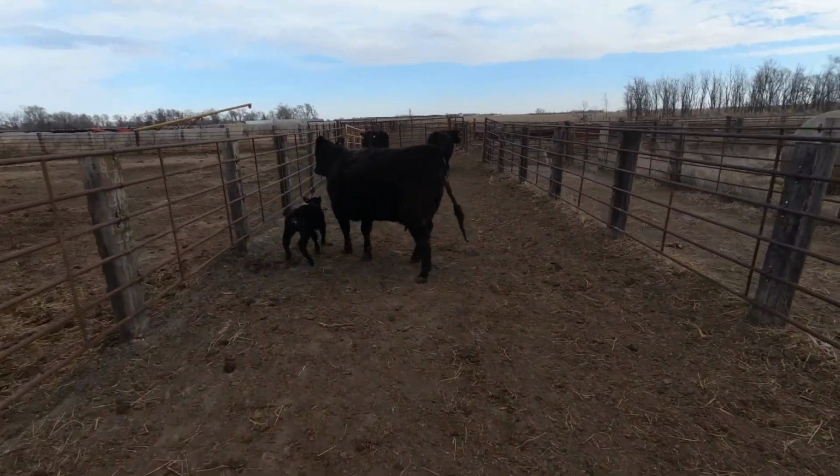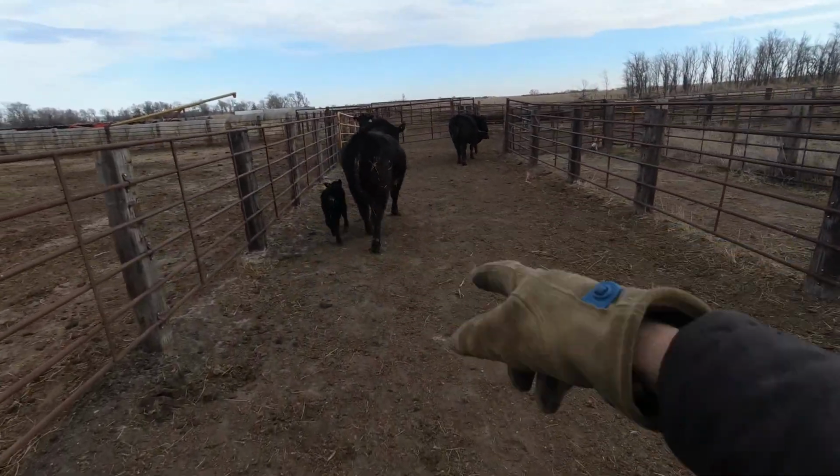Kicking these pairs out to the pasture. There's nowhere else to, oh, she got a big old bag. Nowhere else to go with them. That means there's nothing in the barn. As long as the weather stays good, it should stay that way.